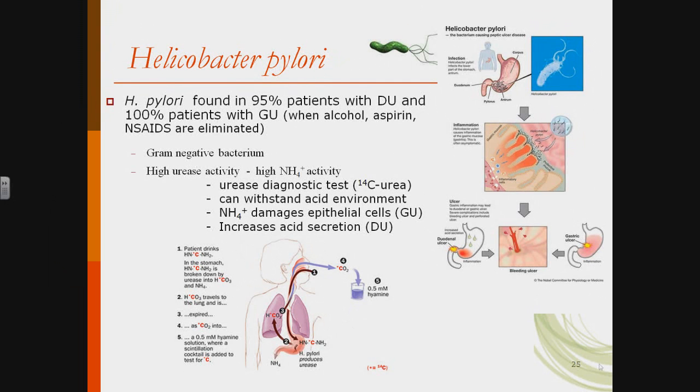And as you saw in the previous slide, it becomes a vicious cycle. So with this constant inflammation, it can easily lead to a bleeding ulcer, shown at the bottom of the right side picture. The H. pylori has a high urease activity, and this allows the bacterium to withstand the very acidic environment of the stomach. And with this comes a high amount of ammonium, or NH4+, and this irritates the epithelial cells, and as I already mentioned, increases acid secretion.